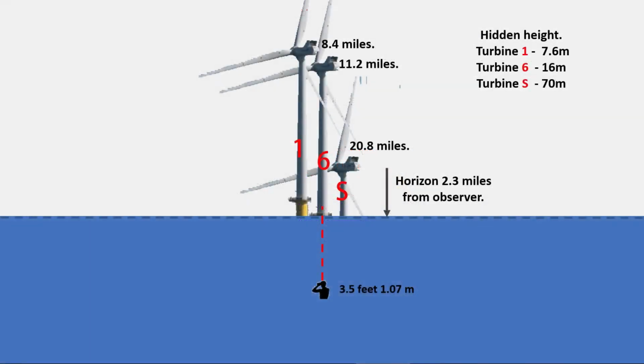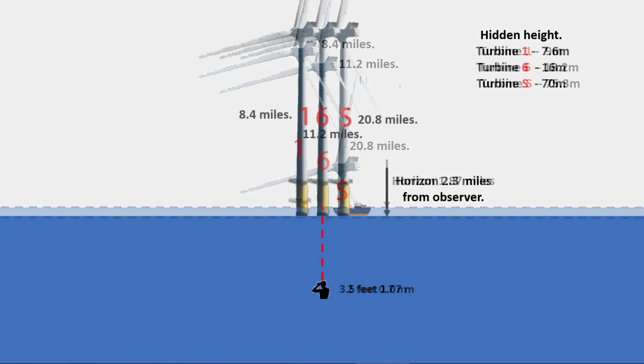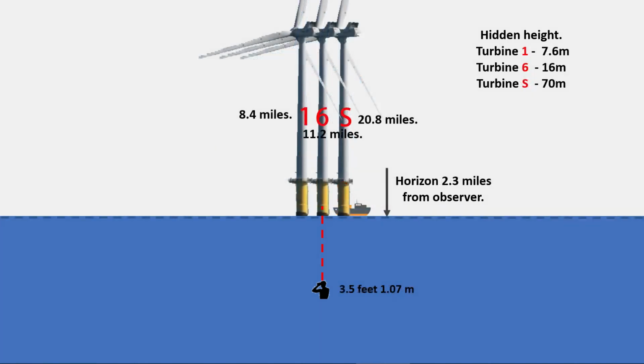This is showing turbine 1 and 6, with the ship at 20.8 miles replaced with the turbine, marked as S. At an observer height of 3.5 feet, 1.07 meters, this is what should have been observed. Then at 2 feet, 0.7 meters, even less of the turbines should have been seen, to have seen the base of turbine 1 to 6 and the ship at the horizon line.